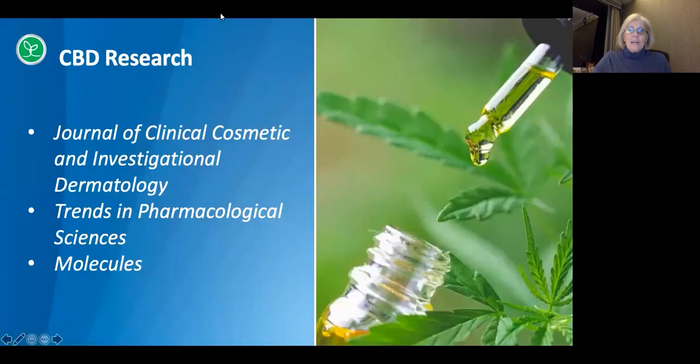And finally, these cannabinoids exert effects on the development, maintenance, and function of hair follicles and those sebaceous or oil glands. Now, there's lots of research, as I mentioned, that suggests that CBD provides beneficial effects for the skin, and that CBD ointments or salves or balms can provide relief to people suffering from dermatitis and even rosacea.